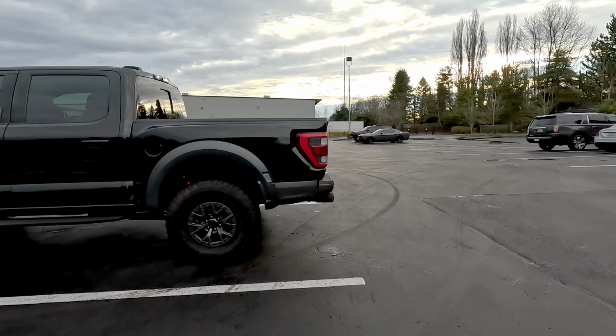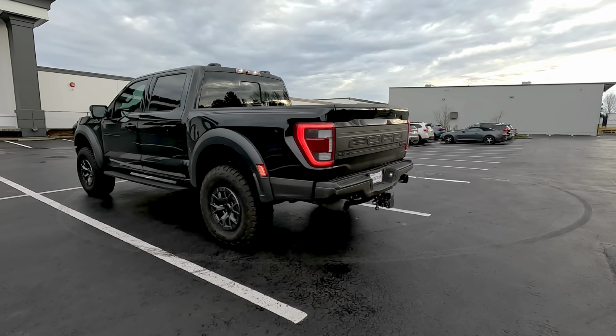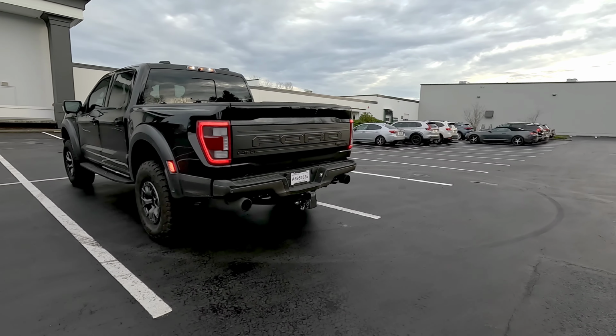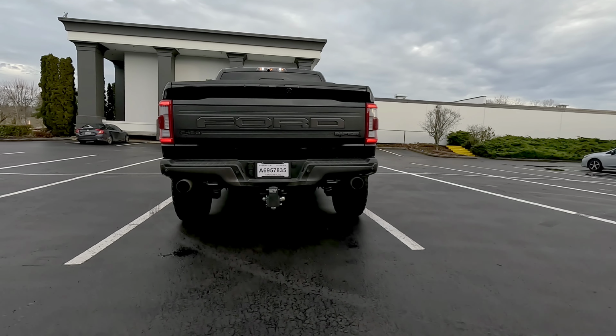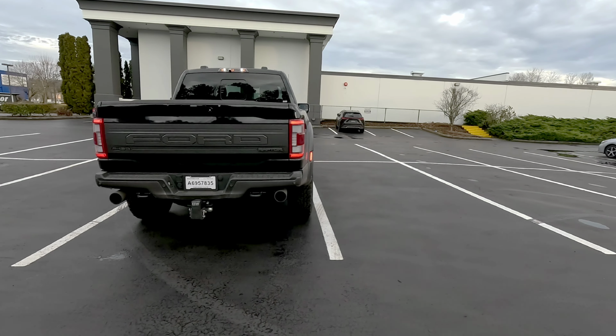Shot in the rear. I know when I was researching this Pro lift kit from Eibach, I wanted a shot at all angles, so hopefully this will help some of you guys in your research. I'm thinking she looks really good. All she's missing is just the zero offset wheels to give her that bulldog stance, and then she'll be sitting just perfect.